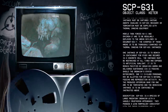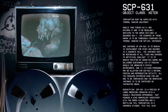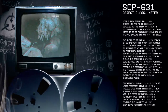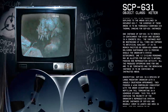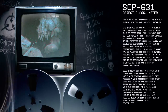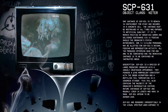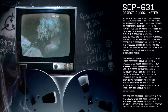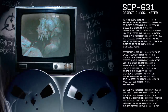One instance of SCP-631 is to remain in containment for study and secured in a concrete cell. The instance must be restrained at all times and exposed to artificial sunlight. It is to remain pacified by serum 631 gamma and delivered sustenance by IV feeding. Should the organism's status deteriorate, one D-Class personnel may be allotted for SCP-631's natural feeding and reproduction activity. All the produced offspring, save for one, are to be terminated, and the remaining instance is to be contained as instructed above.